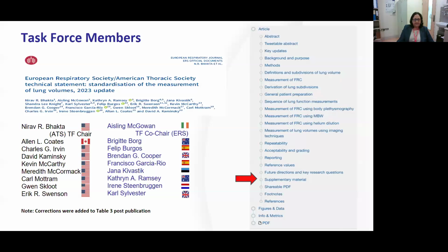So I've already mentioned that we have the main standard that was published in October 2023. There's also supplemental material that you can find on the ERJ website. Also a point of note is that when the standard was published in October 23, there was an error in one of the tables. So table 3 required editing. There was a notification on the ERJ website for many months, but now it's actually been corrected in the final document. So I would recommend for some of you who would only have accessed the standard in the early days post publication, that you go back and download a copy of the latest standard.